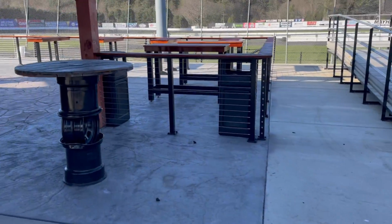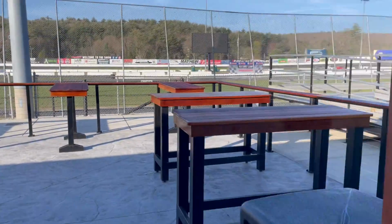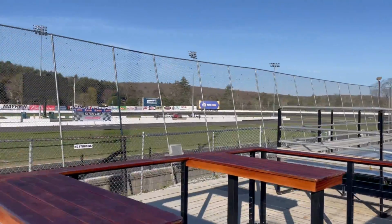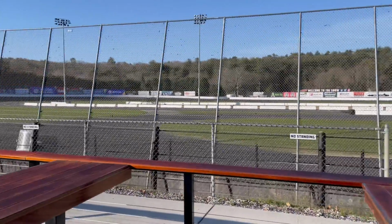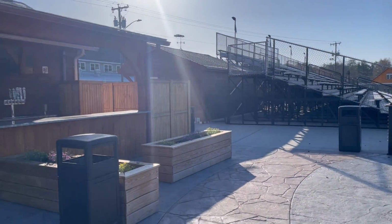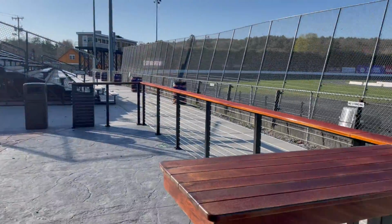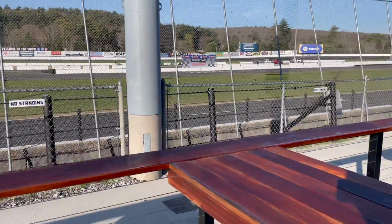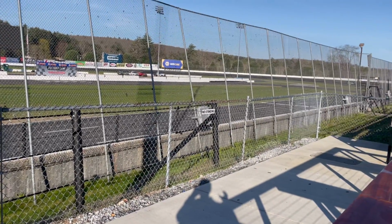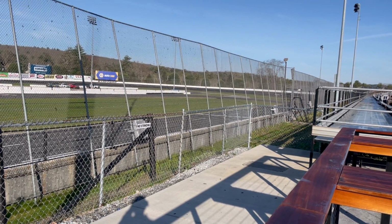We'll do a little walkthrough. We got the patio all set up. Overlooking the track. Looking pretty good. You know, just riding, drinking a beer. Watching cars bail down into turn 1.